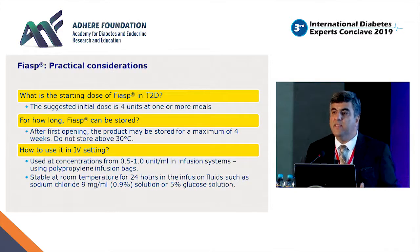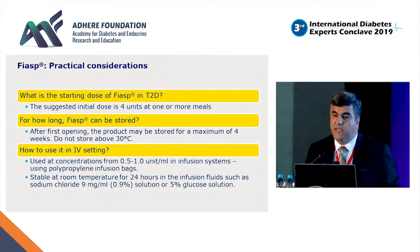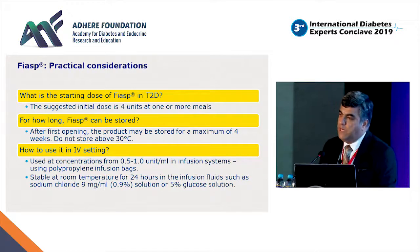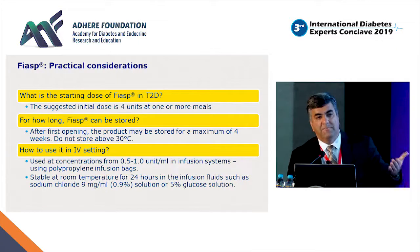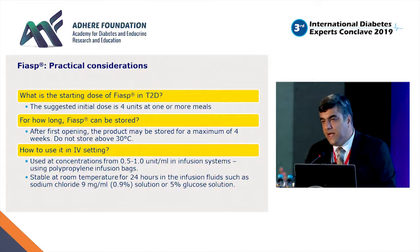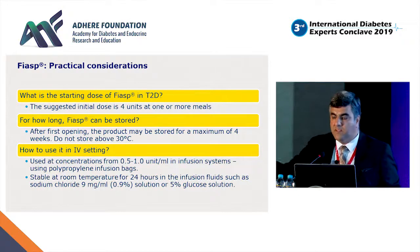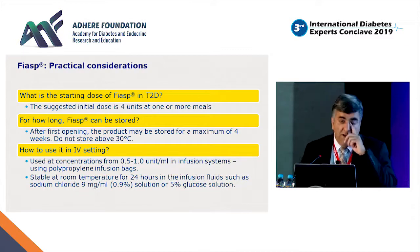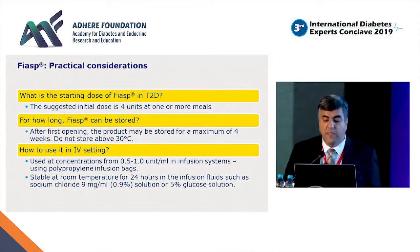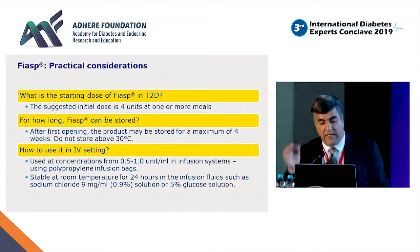So the practical considerations for FIASP for you and me to consider. What is the starting dose in type 2 diabetes patients? So believing that you're going to use it for your basal bolus therapy patient already on optimized basal therapy, you need to start with 4 units of FIASP at the largest meal of the day and then increase by 4 units with each meal as per the requirement. For how long can FIASP be stored? Well, after first opening, the product may be stored for a maximum of 4 weeks. Do not store ideally above 30 degrees Celsius.